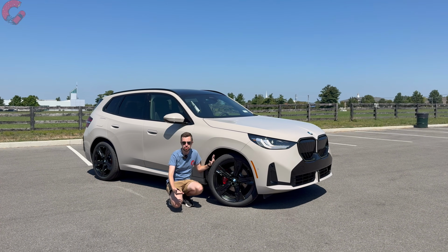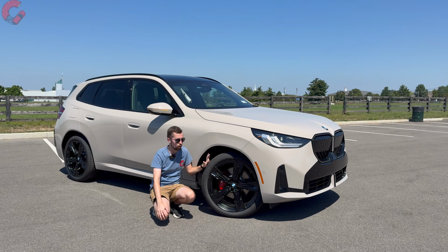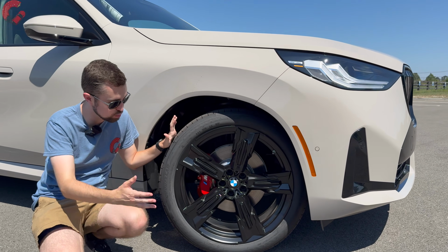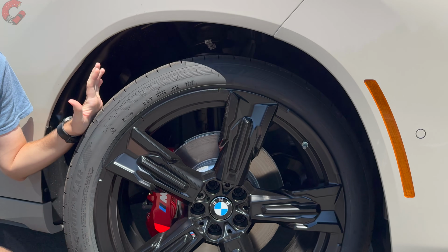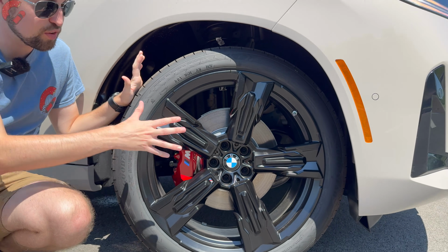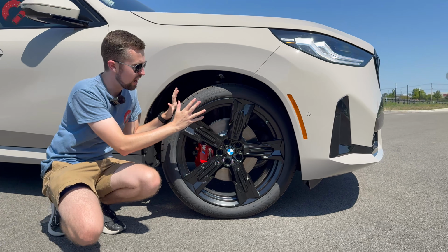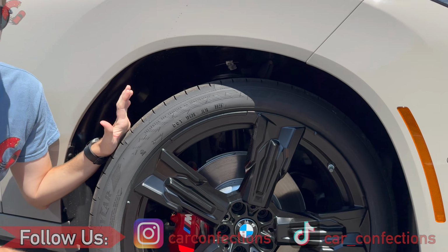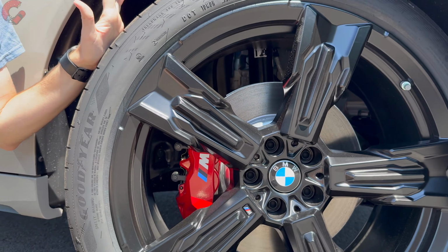Now, as with any BMW, you have a lot of wheel choices as well. That begins at 19 inches and moves up to 21-inch alloys. We have a 21-inch option on today's model. As you can see, we've got the 5-spoke full kind of matte black finish. I think these look pretty cool. They also give you plenty of space there to see the available red finish brake calipers.